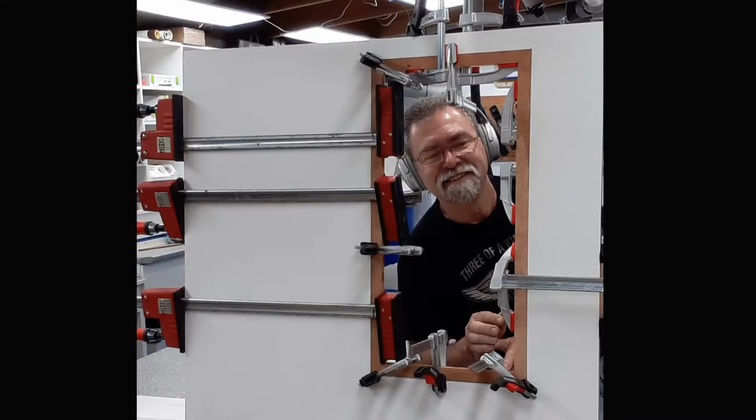That's the cutout that I did. Now, the cutout I should have really done on the CNC machine or made a template for the router to cut that out. I used the track saw and it worked really well where the track saw cut, but right on the corners I had to use my Japanese saw just to do the last little thing.